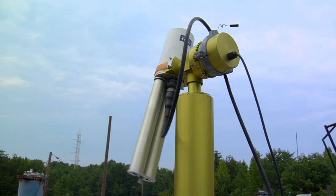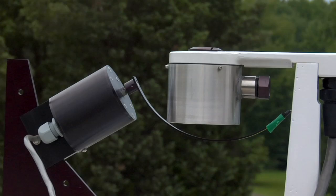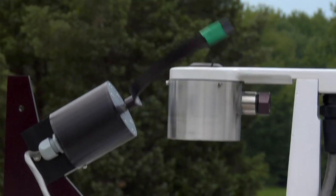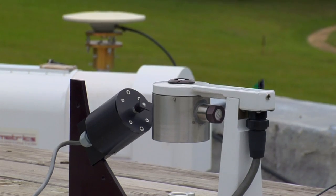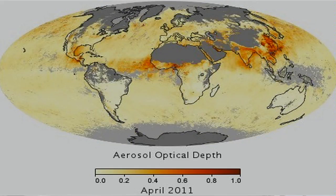This little device measures the energy coming in at the bottom of the atmosphere, and the difference is due to either absorption or scattering by particles in the atmosphere, and we come up with a quantity we call aerosol optical depth. Looking at pollution, what types of pollution are we looking at?